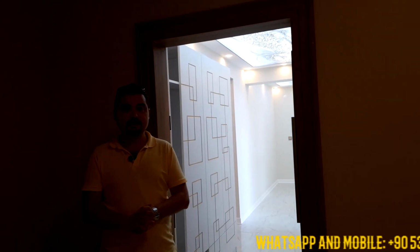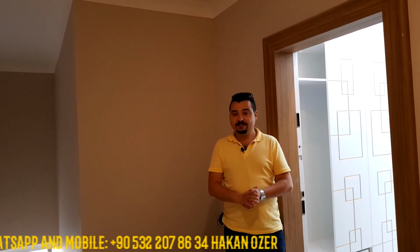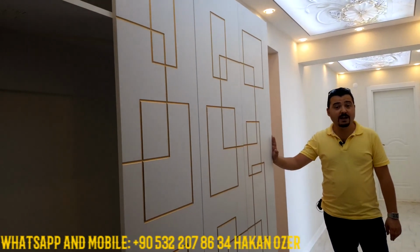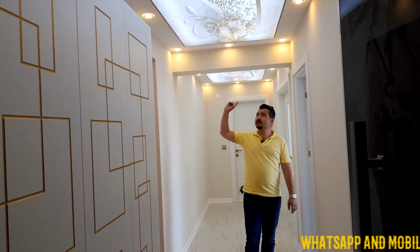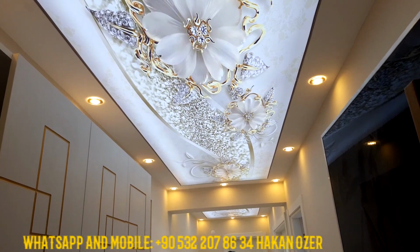Now, as a sample, I will introduce the 4 rooms plus 1 living room roof duplex, which includes 3 bathrooms. The size of the roof duplex is 197 square meters, almost 200 square meters. Let's have a look at this. You can consider this project semi-furnished. All the materials are really impressive and first quality. Look at the entrance, nice and spacious, because the lighting system and decoration design are spacious.